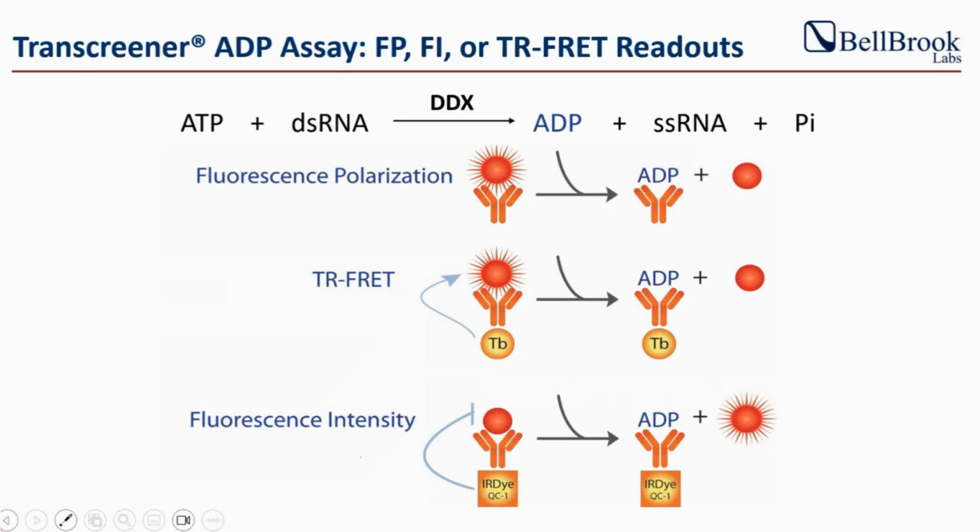Now, let's get back to the development. As we know what the enzyme does, how it behaves and why it's important, now I'm talking about the platform we used to develop this assay, which is the Transcreener ADP assay. As you see here, we have three different readouts: FP, which is fluorescence polarization, FI, which is fluorescence intensity, and TR-FRET. As I showed you, the general mechanism of this RNA helicase is that ATP gets hydrolyzed to ADP by the enzyme, and double-strand RNA becomes single-strand RNA.